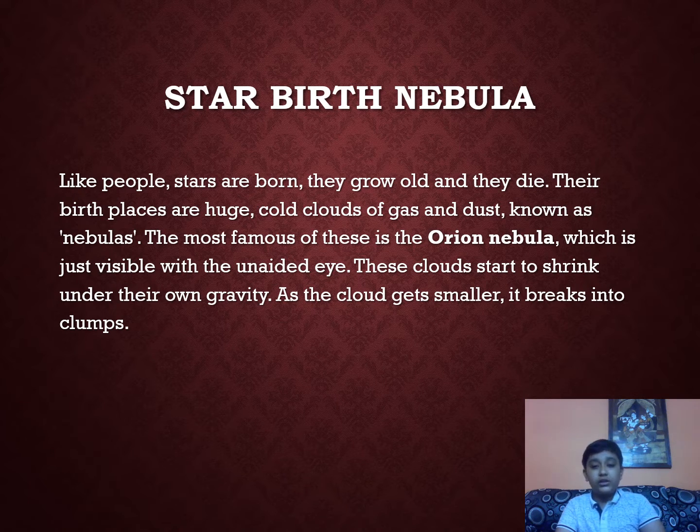These clouds start to shrink slowly under their own gravity. Meaning under their own gravity pull, the clouds get smaller and break into clumps. So that's how a nebula dies.